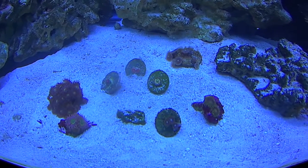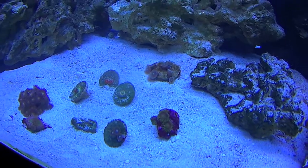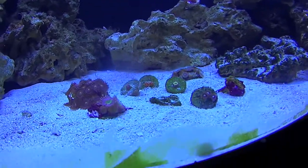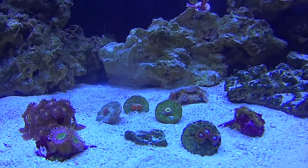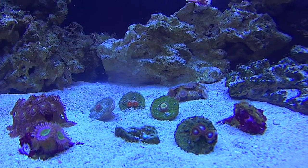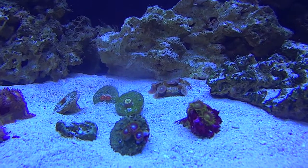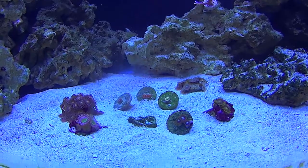Now, as you guys can see, I've added some few frags to my little collection of zoas, and I plan on making this whole little sub-circle, half-circle, cove, whatever you want to call that, a zoa garden. If you remember the last video when I first got these zoas, some of these start off as one polyp, two polyp, the most was probably like three polyp frags, and look at those mohawks, they're growing off the plug. I can't even bury the plug into the sand because it will bury some of the zoas.